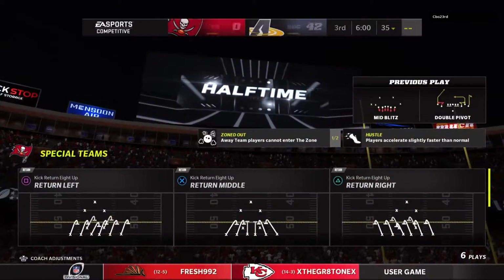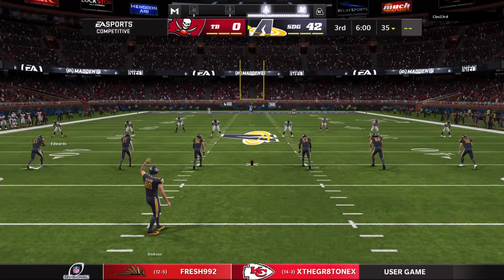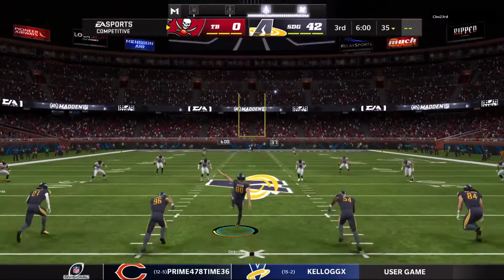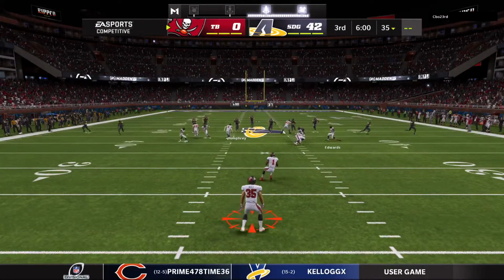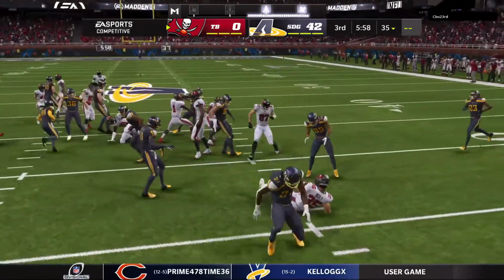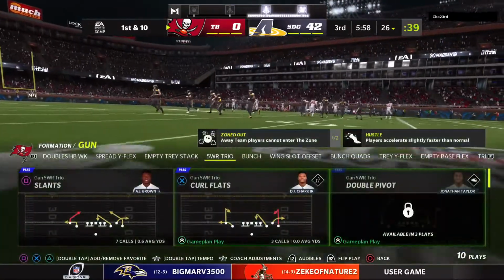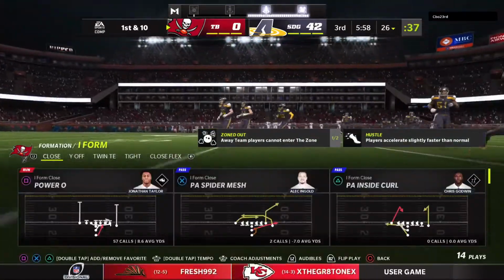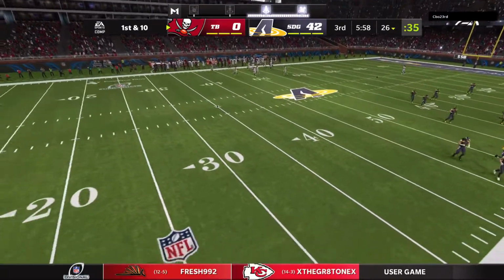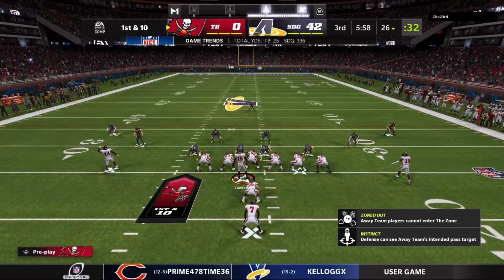All right, Coach, thank you very much as we welcome you back for quarter number 3. A trip to the NFC title game hanging in the balance. Second half action back underway. It's a short kick taken out beyond the 20. The Bucs offense set to begin their next possession.